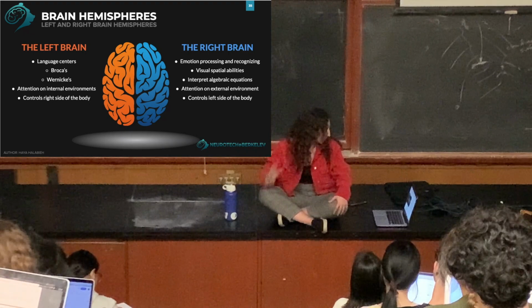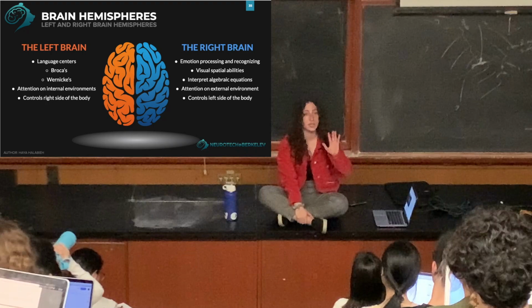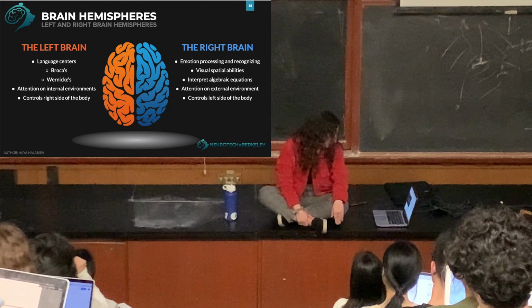And then there's our right brain. I'll put my left hand up. Emotion processing and recognition, visual processing, visual spatial abilities, my bad. Attention on external environments, and it controls the left side of your body. So besides these differences, our hemispheres are working together to perform brain function.